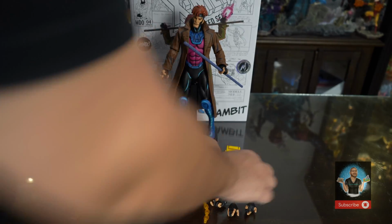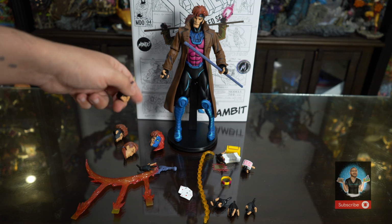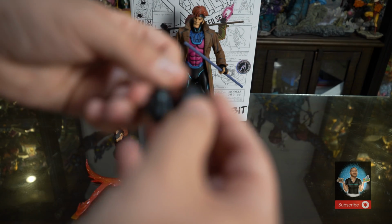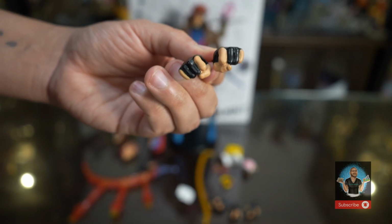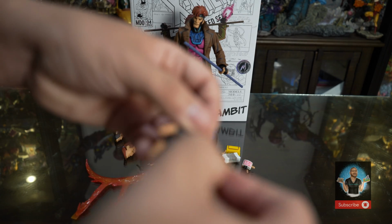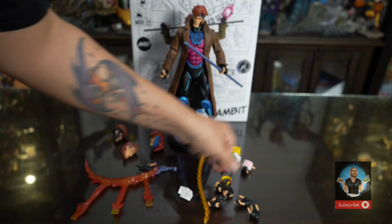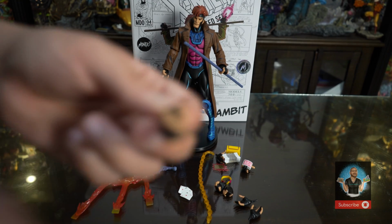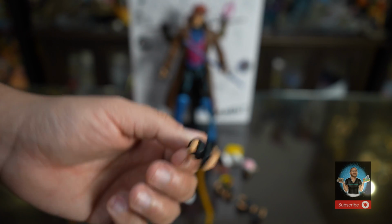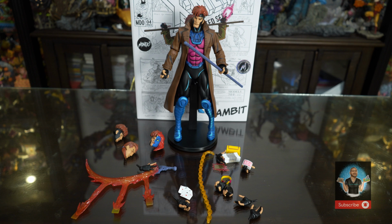And now we're going to talk about the hand switch out. So you have both of his hands that come automatically with the figure. They're a semi-open fist, which allows you to hold the bow staff. Then you have the closed fist. You also have the open hands, left and right. And lastly, you have this one where it looks like he's ready to hold a card. It's just the right hand. Again, incredible detailing. And that wraps up the Mondo Timed Edition Gambit exclusive.